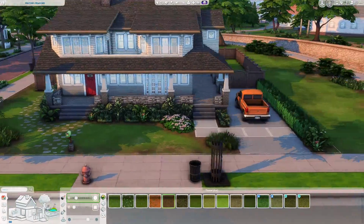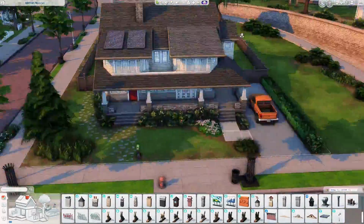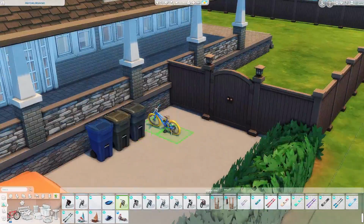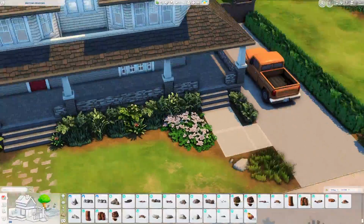There's also so many different ways for you to get into the house. The red door, I think, is the front door. If you don't want to use it as a front door and you want to use one of the many other doors connected to that porch, by all means, go ahead.